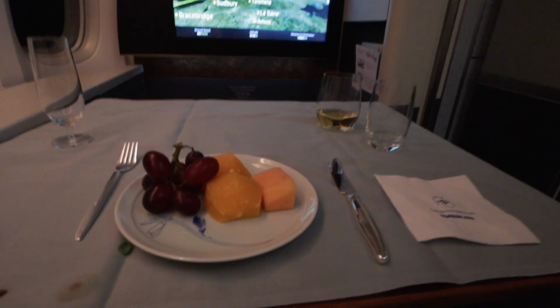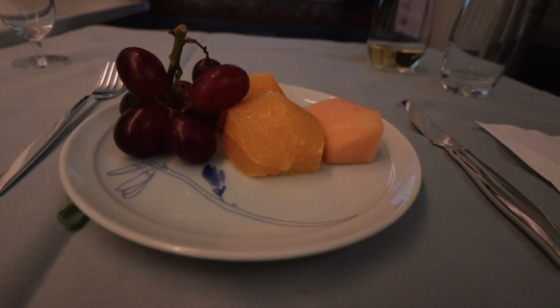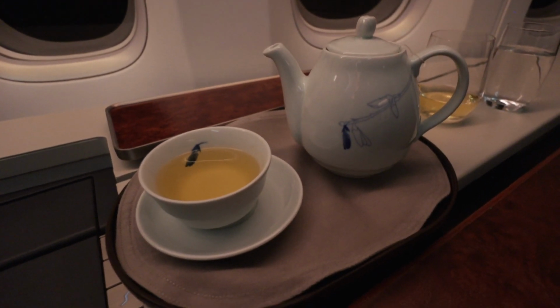The dinner on this reduced overnight meal service would finish with a fruit plate, as well as some tea, and after that, I headed to the lavatory to freshen up.